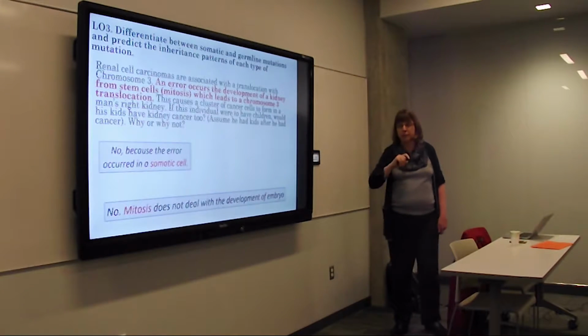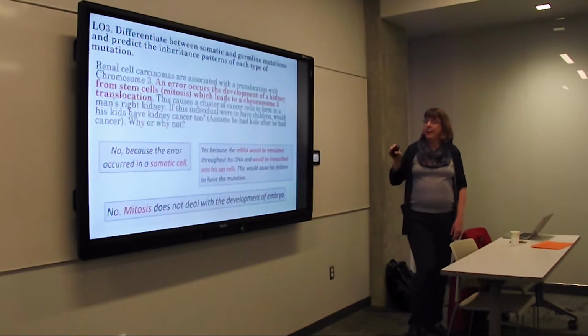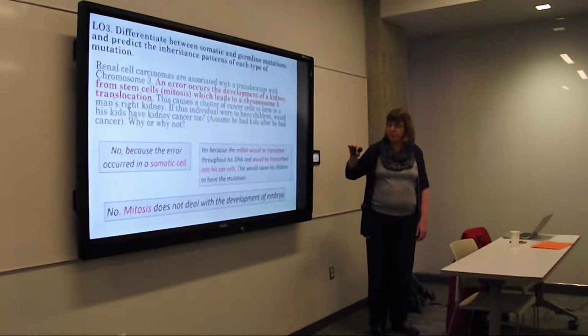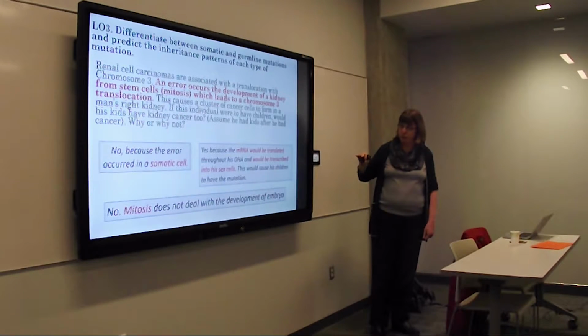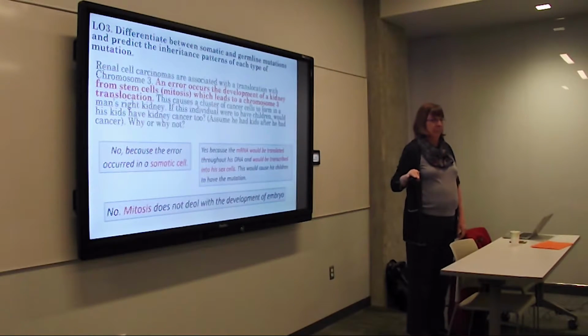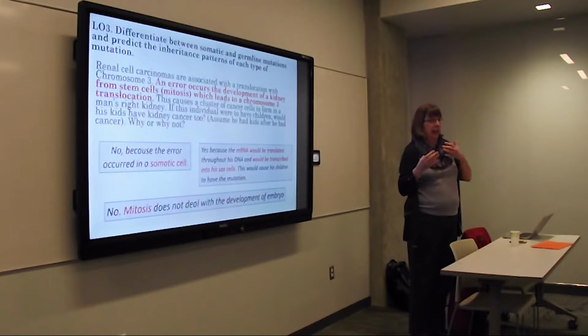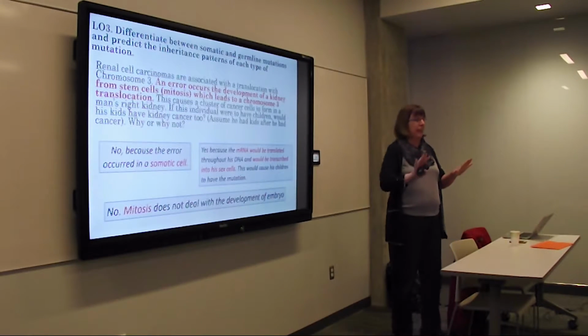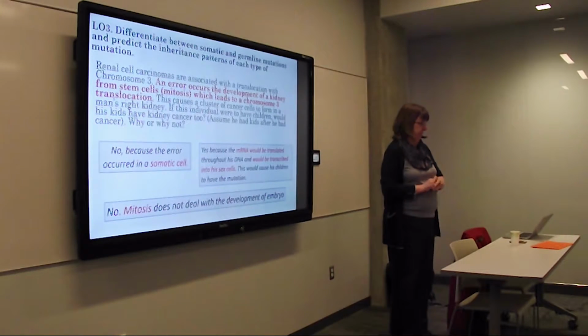Okay, no, mitosis does not deal with the development of the embryo. We are all zygotes sitting here. Okay. Yes, because the mRNA would be translated through his DNA, would be transcribed into his sex cells. This would cause his children to have the mutation. Now, when we're coding these responses, this is a good example of magical thinking, because they come up with an elaborate explanation that has no basis in reality.